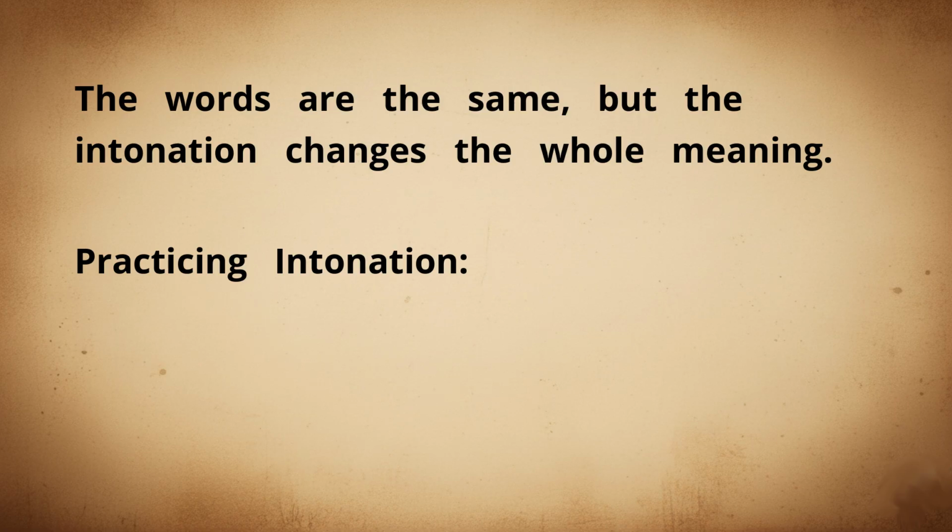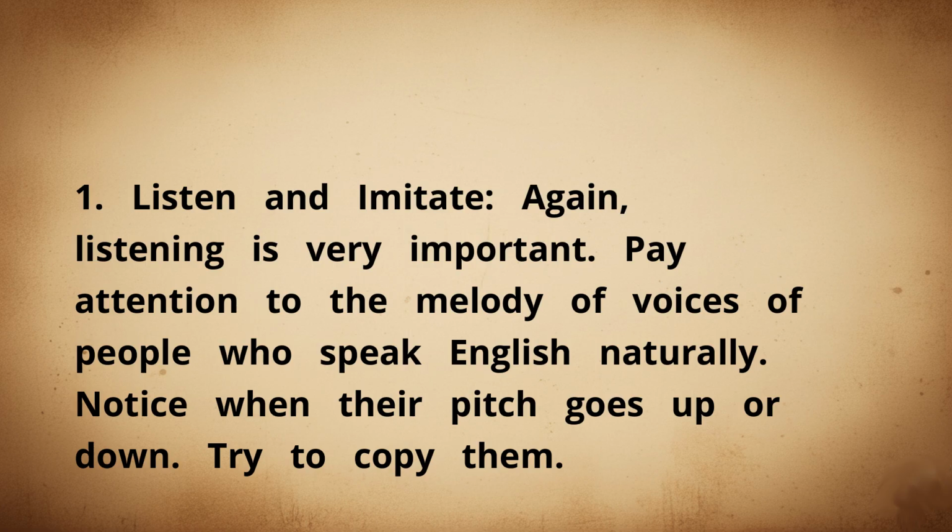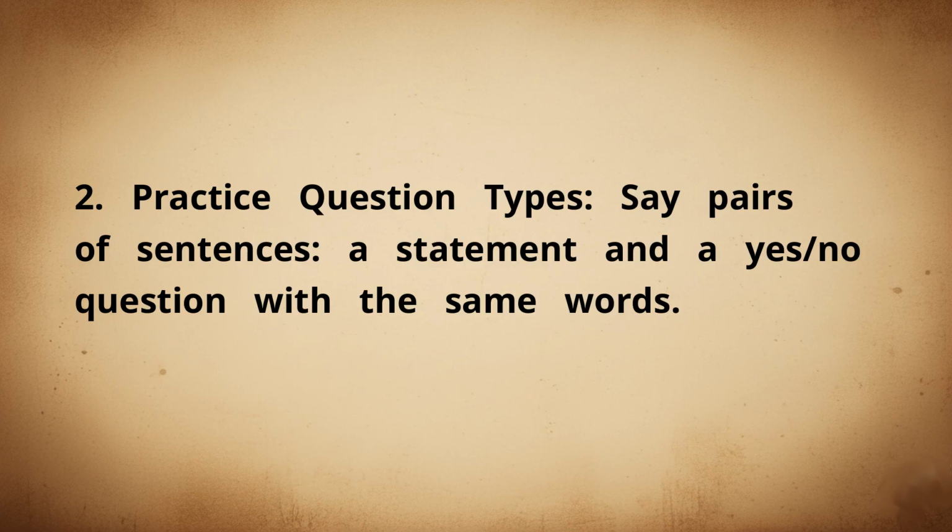Practicing intonation. 1. Listen and imitate. Again, listening is very important. Pay attention to the melody of voices of people who speak English naturally. Notice when their pitch goes up or down. Try to copy them.